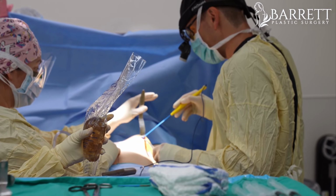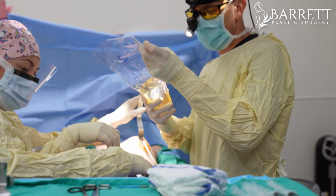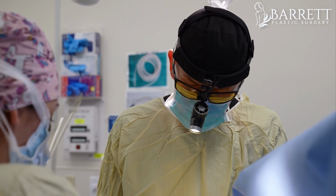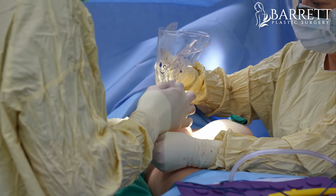It's actually my favorite operation to really enhance a woman or a trans patient's chest, okay? And what we do is we go partially underneath the muscle, at least I do, to make it look very natural. My goal is to make it look like you could have been born that way. And there are a lot of surgeons that also agree to do it that way as well.